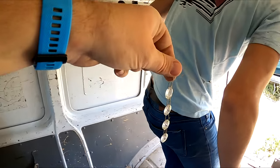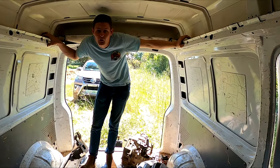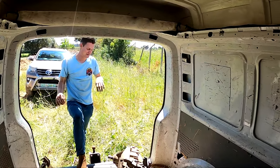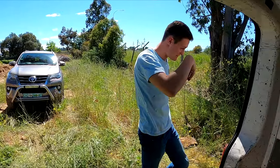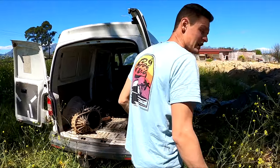Here's some earrings for you. No, it's fine. Maybe we build a 4x4 off-road camper out of it. Full motion. V10. So we're buying a tour rig as well. Maybe. To strip apart. I think now we must get everything back inside to get it to the workshop.